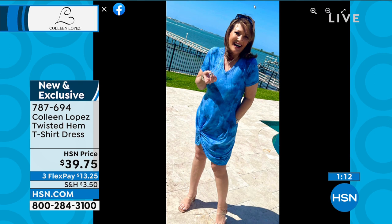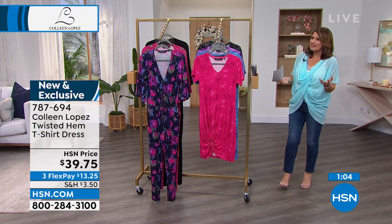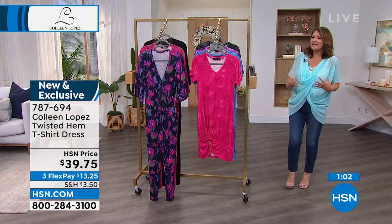I like that it has a little sleeve. It has a very pretty V neckline. And for under 40, it's a winner. I really think that's what's fun. These are great things, don't you think, Annette? These are the great little pieces we need in our wardrobe.